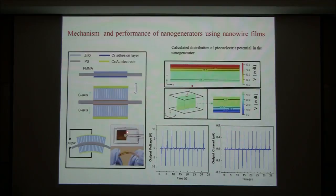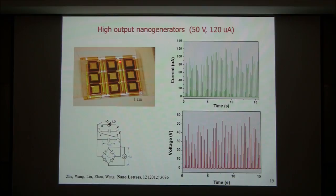So this is one device, around 1 centimeter by 1 centimeter, integrating many nanowires together. Later on, we can have 9 of these fully packaged. So this is fully packaged. Inside, we have the bottom electrode, the nanowire assembly, the top electrode, insulators, and the packaging material. So this is a fully functional device, which gives about 100 microampere current and over 50 volts of output, by 9 of these integrated together.